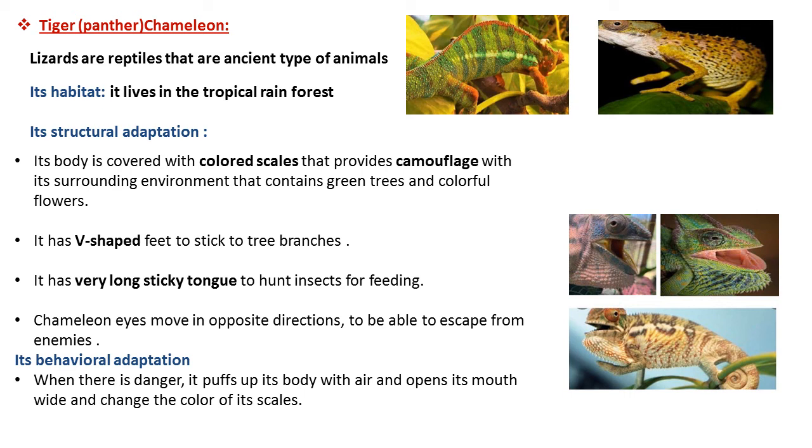Panther chameleon structural adaptation. Its body is covered with colored scales that provide camouflage with the surroundings that contain green trees and colorful flowers, like you can see in the picture here. It has V-shaped feet to stick to tree branches. It has a very long sticky tongue to hunt insects for feeding. Chameleon eyes move in opposite directions to be able to escape from enemies.